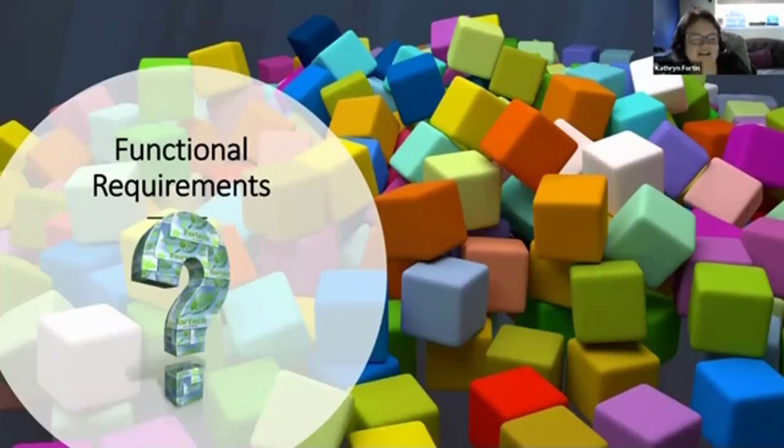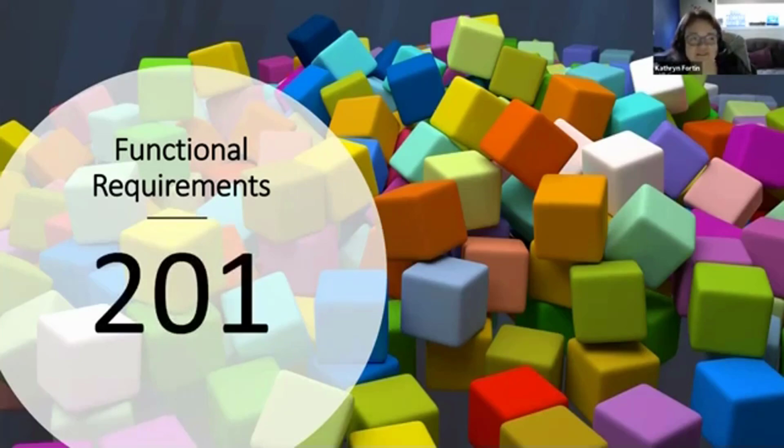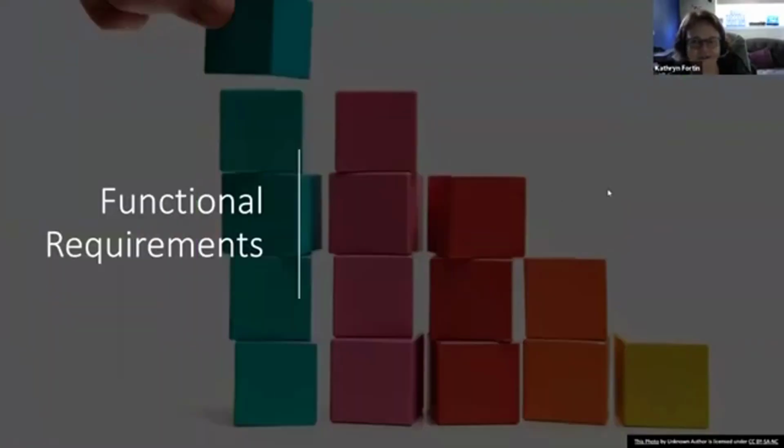In the chat, take a guess at how many functional requirements they had. Anybody? Bueller? Go higher than that. Got to go higher than that. They actually had 201 functional requirements. Coming from IT project management, I was like, no, you cannot send 201 functional requirements. This was not even the IT technical requirements. You can't send them to a vendor going, we want you to meet all the criteria.